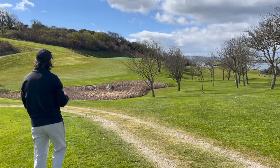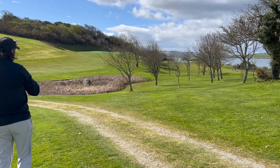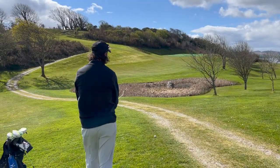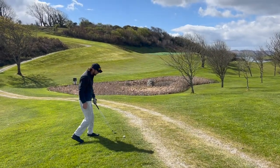So I'm left with 150 yards. There's a big bank on the right-hand side of this green. You want to miss that. A big bank on the left as well. But I mean, well, you could get stuck up there or it could help you. But let's just try and hit the middle of the green here. I've got an 8-iron in my hand.